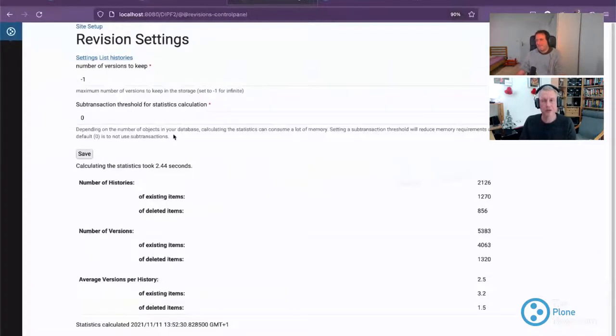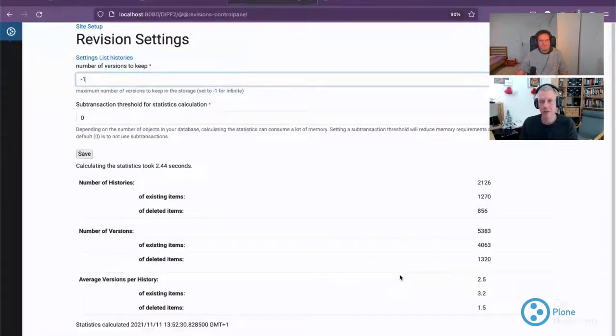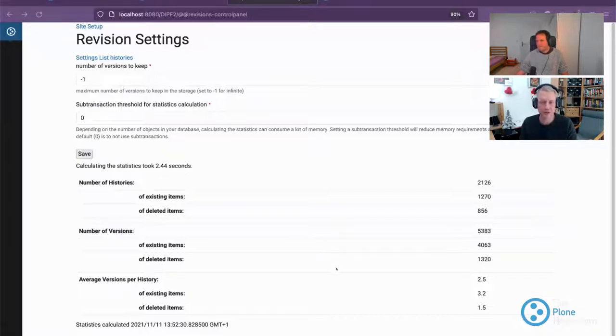And you can still clean them up afterwards, and this can drastically change the storage you need on your content database, especially on the file storage, because if you have been running a Plone site for, for example, 5 years, and every change you made to the homepage has still been stored as a revision, that can take up quite a bit of storage. Philip, show us.